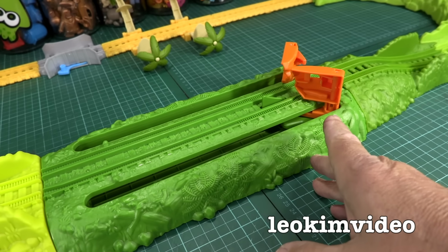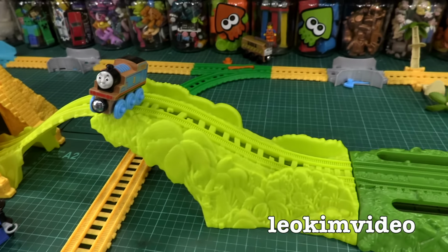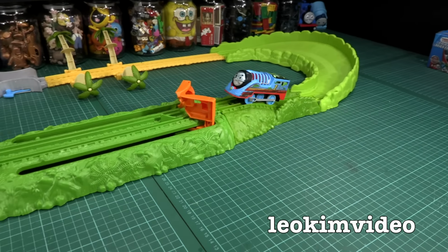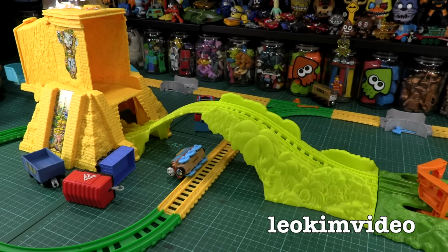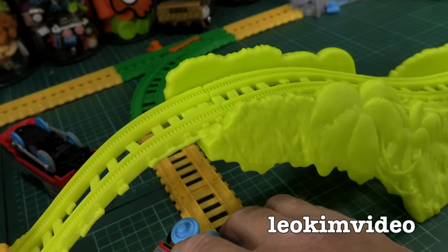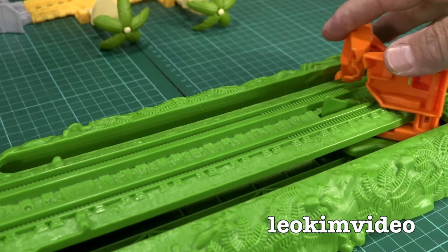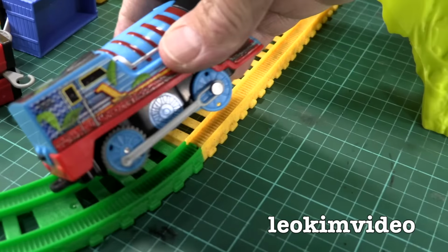Make sure your catapult is set, and send your lovely Thomas on his run there over the back into the high-speed bit. Yes, yes, yes, yes, and yes! I love it. Yes, I like this playset a lot. Reset the catapult of death. Get your Thomas back on track.